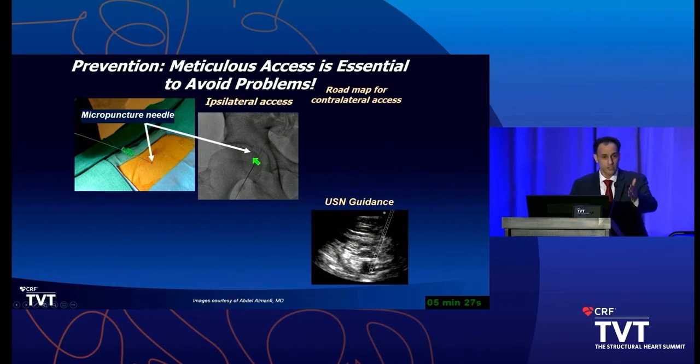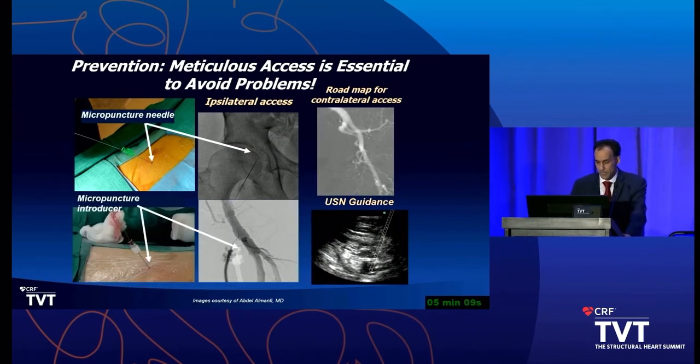They're actually going in a straight angle. There is no angle between the wire and the needle. If you see an angle at this stage, you know that you stuck the artery from the side. Side stick is poor, so you have to take the needle out and stick again, before you commit to even a 3 or 4 French sheath.